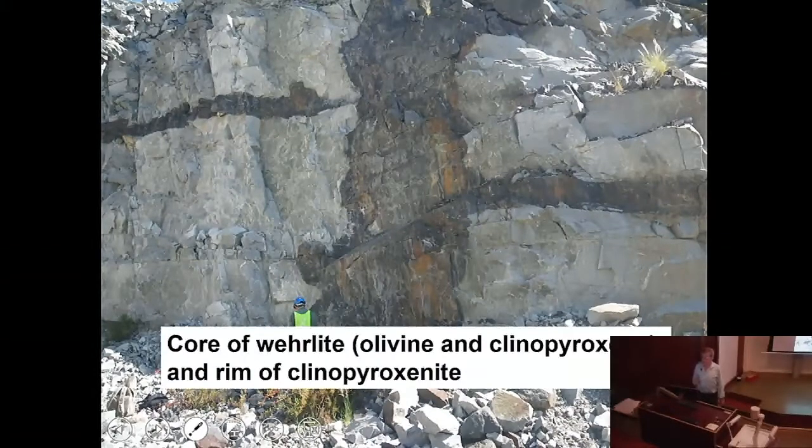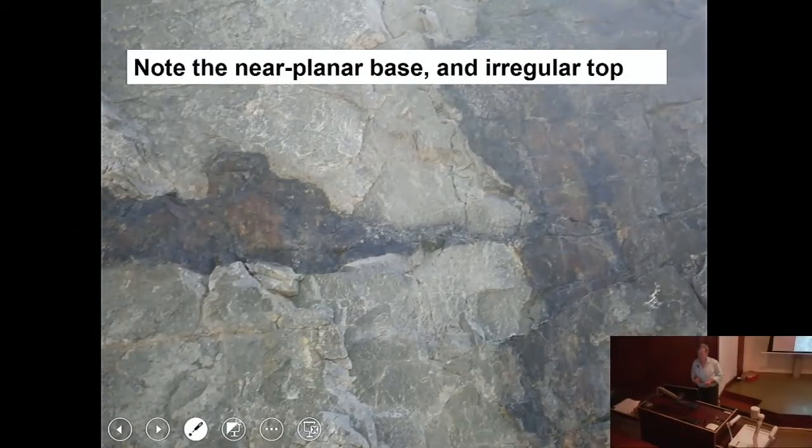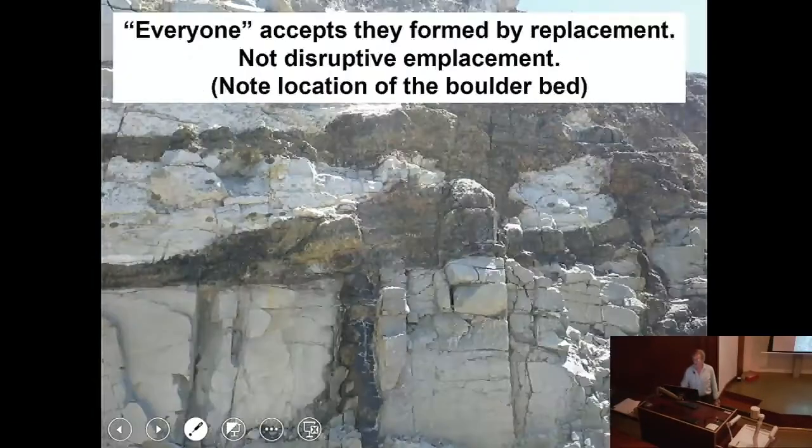Here is a close-up, getting closer to some of these, which would appear fairly regular with a vertical dike and a horizontal sill. The core of it is made up of olivine and clinopyroxene, giving wehrlite, and a rim which is darker colored of clinopyroxenite. These rocks are not quite monomineralic, but they have a limited number of minerals in them. And they have a very unusual bulk composition. Notice this offshoot here has a fairly regular planar base, but a much more irregular upper surface, to which I'll refer later.